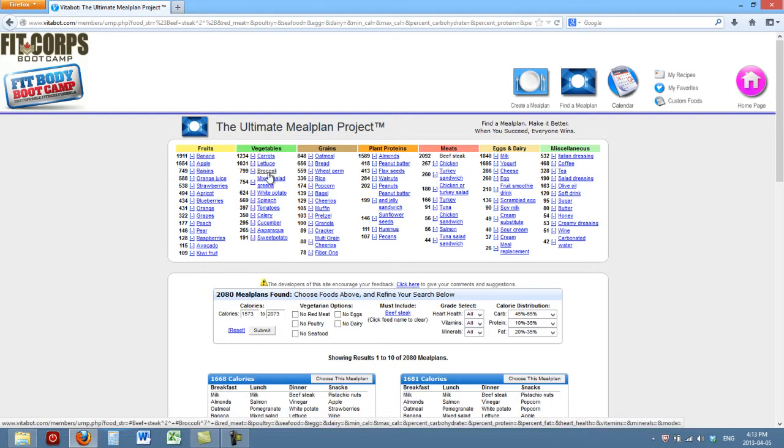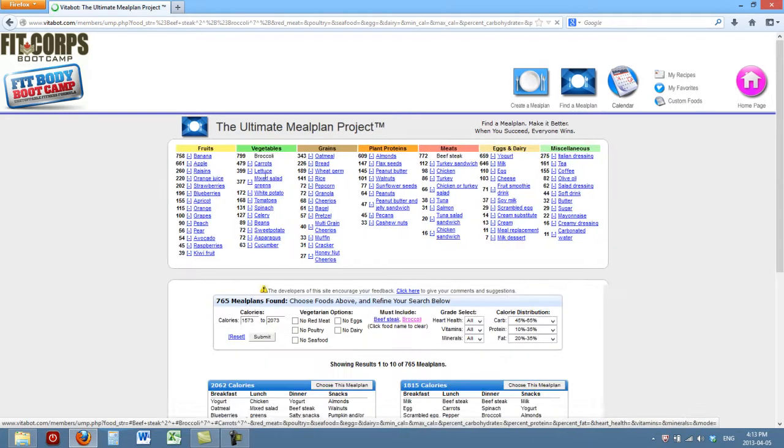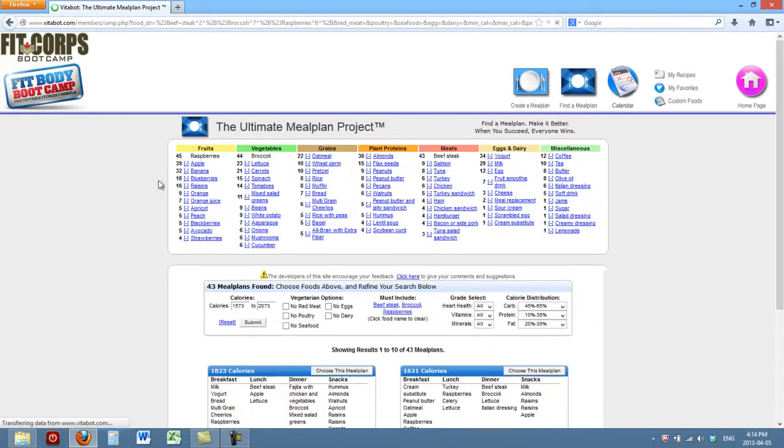Broccoli. Broccoli, great. Broccoli's phenomenal. It's got a lot of antioxidants in it. Very, very healthy. Let's go raspberries. Okay, raspberries are great. And obviously, we're going to select these based on the season. We want to go seasonal. Yeah. We want to pick local stuff.